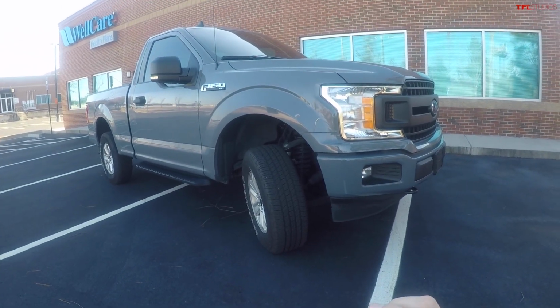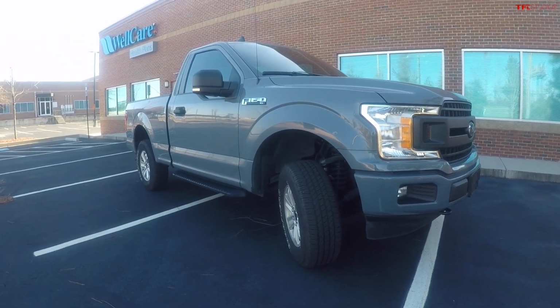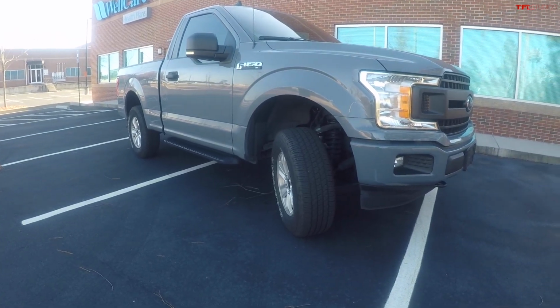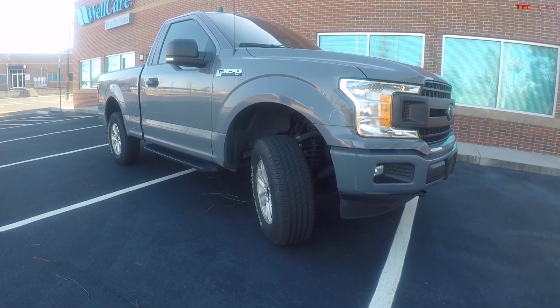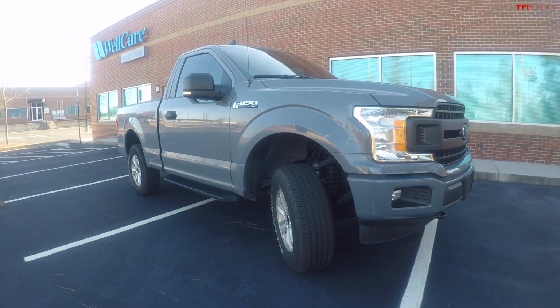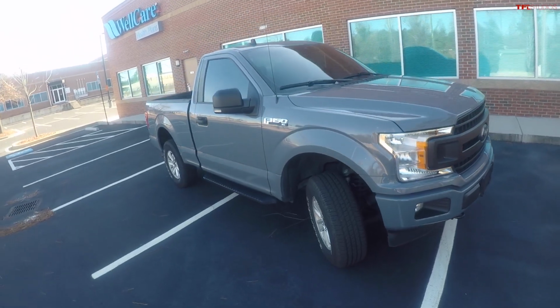And so there's not a whole lot of information out there about this truck, about this engine. Most reviewers review the EcoBoost or the 5.0. So this truck, I wanted to talk a little bit about the engine because it is a bit different, right? You don't see a whole lot of these as far as reviewers go. So this truck, overall, it's been fantastic for me, right?